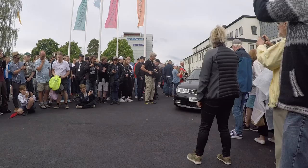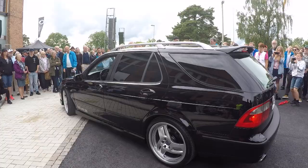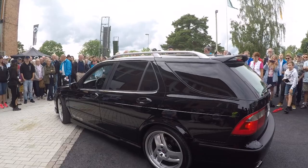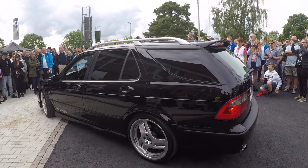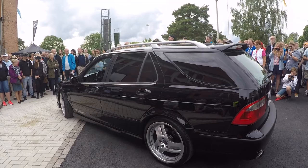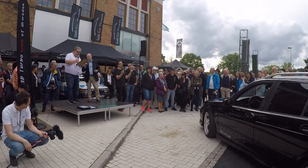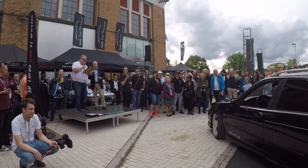This is the registration number, owner Peter Olsen from Denmark. Big brakes and double exhaust. The engine bay is very nice, with 310 horsepower and a special cam cover. I think that is a very nice car, no doubt about that. So, Peter, sir, please accept the prize on stage.